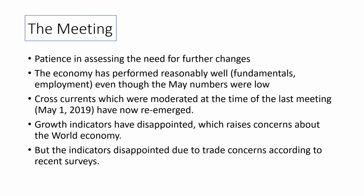Then he talks about how the economy has performed well up to this point. If you look at a chart of the S&P 500, ever since December's low last year, we have been up quite significantly, except for the month of May. And Powell does note that the month of May was relatively low.